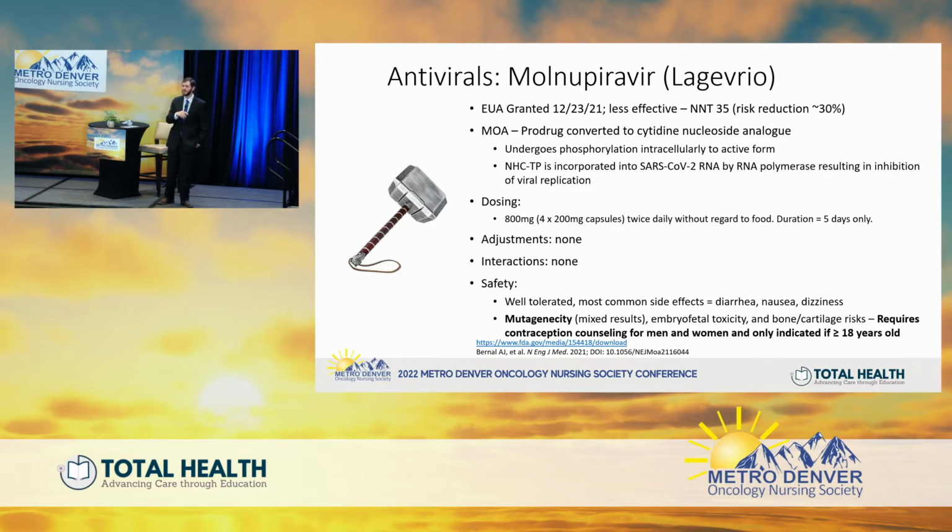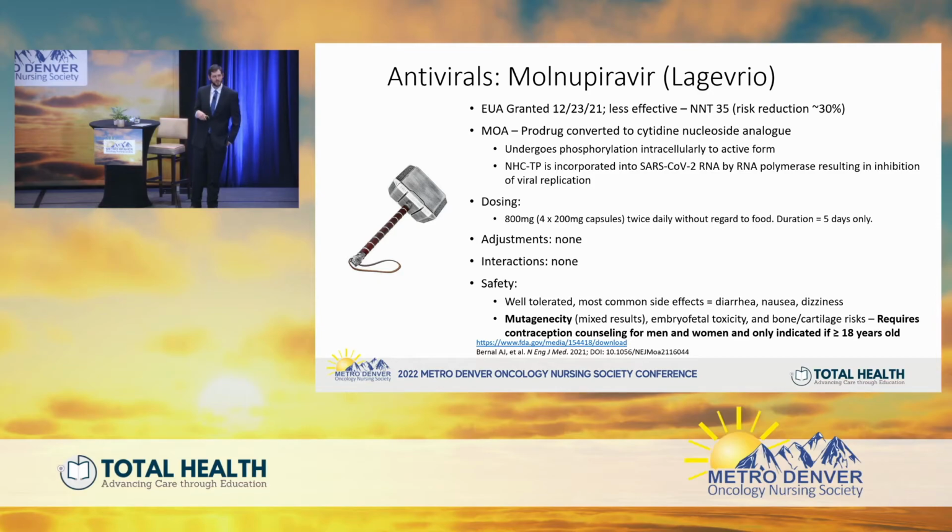The only other major point about this is in the early preclinical studies, there was mutagenicity risks, and so it should only be used in patients 18 and older. There might be bone cartilage abnormalities in adolescents, teens, young patients, and then also should not be used in pregnant and lactation due to risk to fetus and baby. So it requires contraceptive counseling for both males and females.